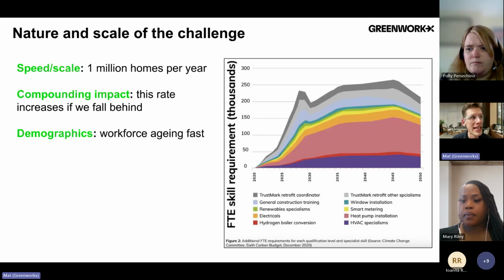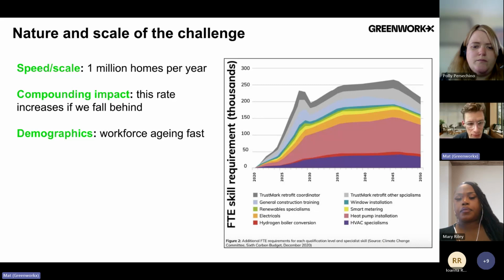Demographically, the workforce that we currently have is not getting any younger. The median age of a gas-safe boiler engineer is something like 55. So again, if this is a 25-year period, we're going to have quite a few people leaving the labour market due to aging and retirement.